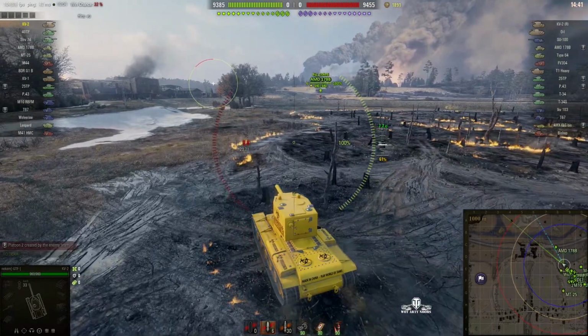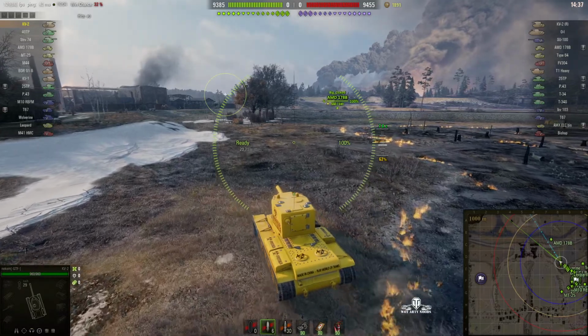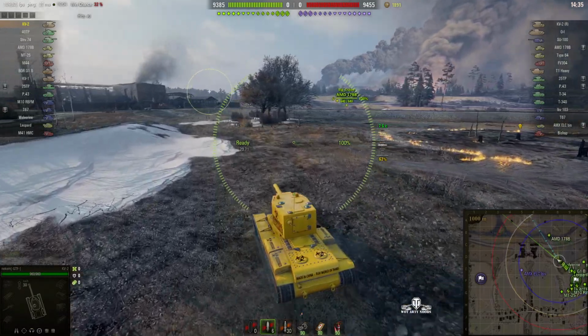Not that World of Tanks is made in China, of course, that's Russia. It's made in Minsk or Moscow. Well, it was designed in Moscow anyway.